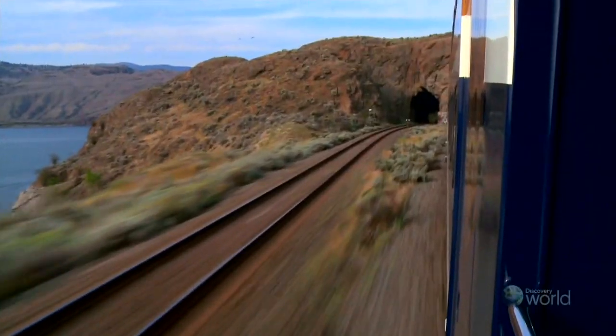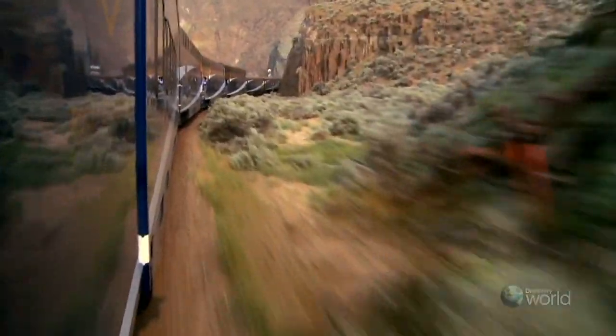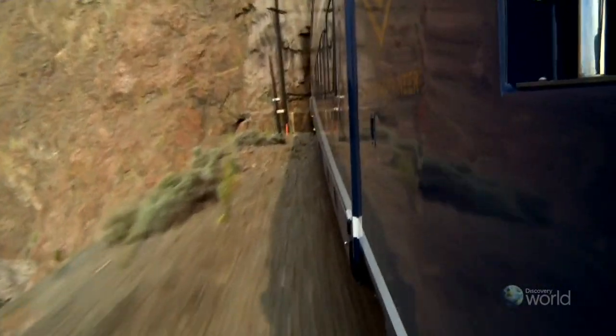As we move further from the Rockies, the landscape changes, with the mountains becoming lower and greener, and the vegetation becoming more diverse. This is the Fraser River, which begins high in the Rocky Mountains and flows right through Vancouver into the Pacific Ocean. It will be our travel companion for today.